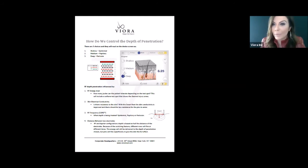And if we want to get deeper into the reticular dermis, row one would be the positive, and row four would be the negative. Then row two would be the positive, and row five would be the negative. They're all going to fire when you hit the trigger on the skin. It doesn't matter if you're in shallow or deep, they're all going to fire. It's just how closely they are firing to one another. That's how we're able to control that depth of penetration.